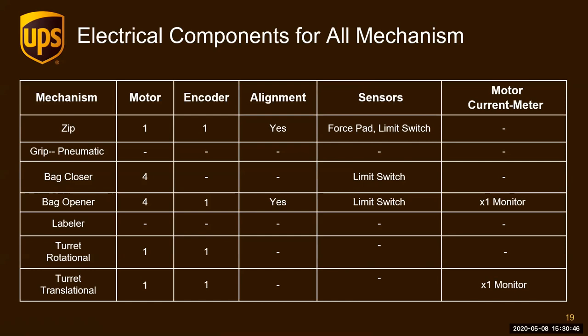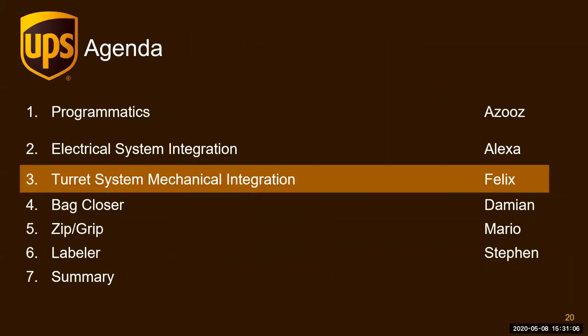And the components that needed sensors are our bag zipper, which needed a force pad and a limit switch. And for our bag closer, it did need a limit switch, and our bag opener needed a limit switch as well. And the components that needed a motor current meter are our bag opener and our turret translational. Next slide. So now I'll be passing it on to Felix.